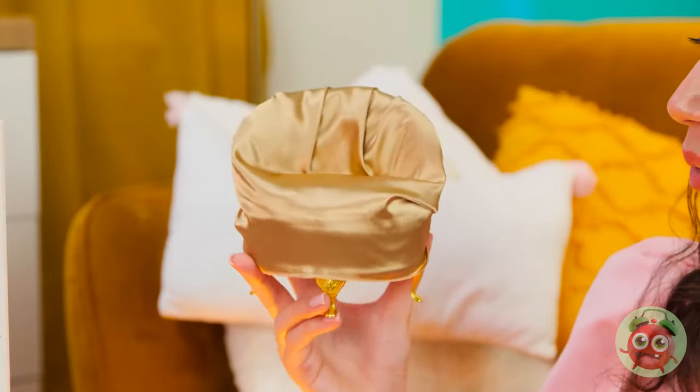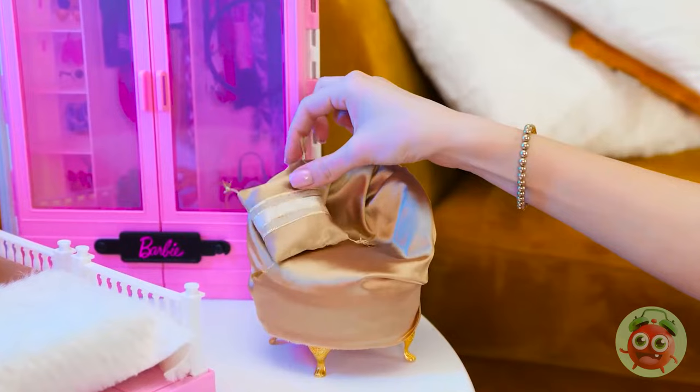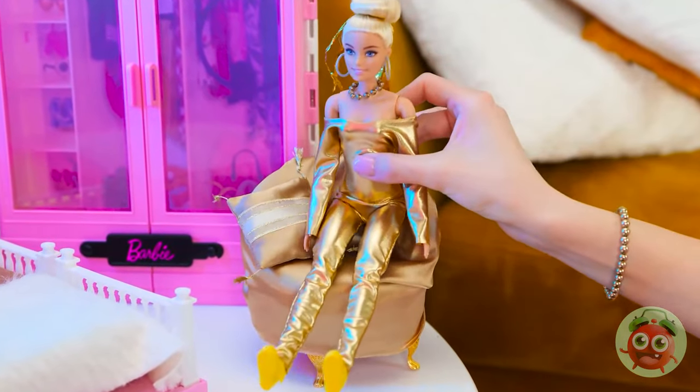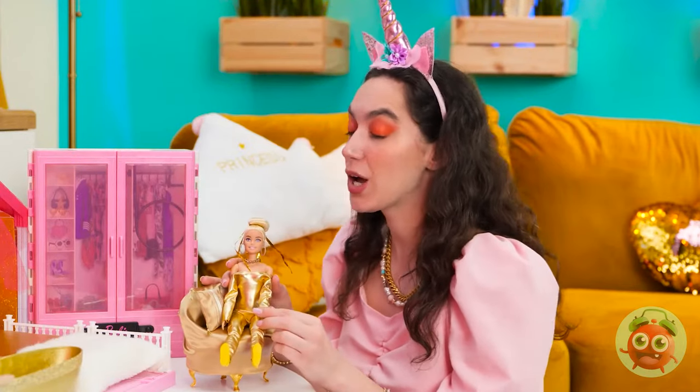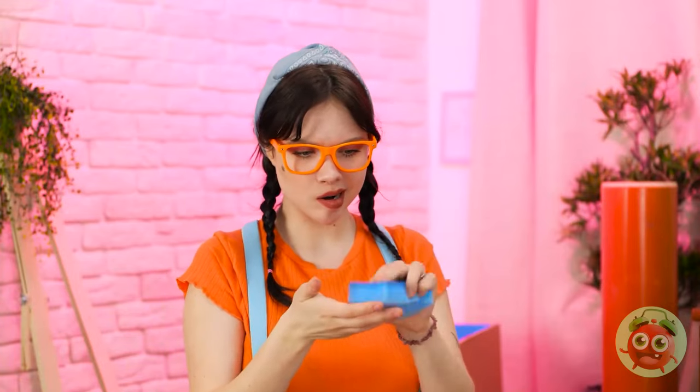A little fold here, and it's ready. It looks even better. Maybe that happened for a reason. Wow, it really brings the room together. Take a seat on your throne. What do you think, Kendall? Hmm, let me see that. Wow, that's pretty fancy.